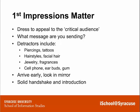Arrive early, not too early. About 15 minutes is usually a good amount of time to show promptness. And before you arrive, you may want to look in the mirror one last time, just to be sure you don't have any issues. Always give a solid handshake to show confidence, and you want to introduce yourself with ease and vocal clarity. Be sure to practice your elevator pitch and how you introduce yourself to employers.